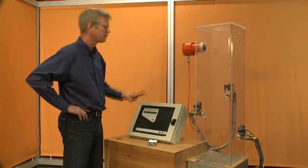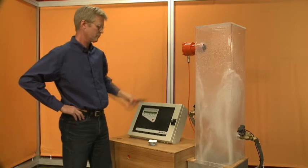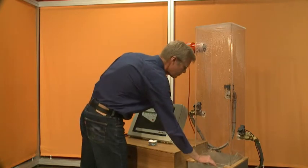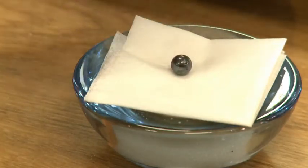As you can see, the system is installed in a plexiglass duct, fully exposed to daylight without causing any false alarms. You can also see that the particle is cooled down so quickly that it can be picked up by hand again.